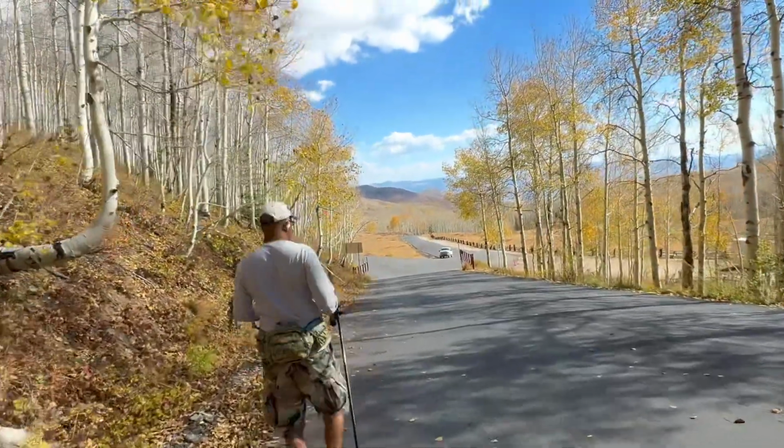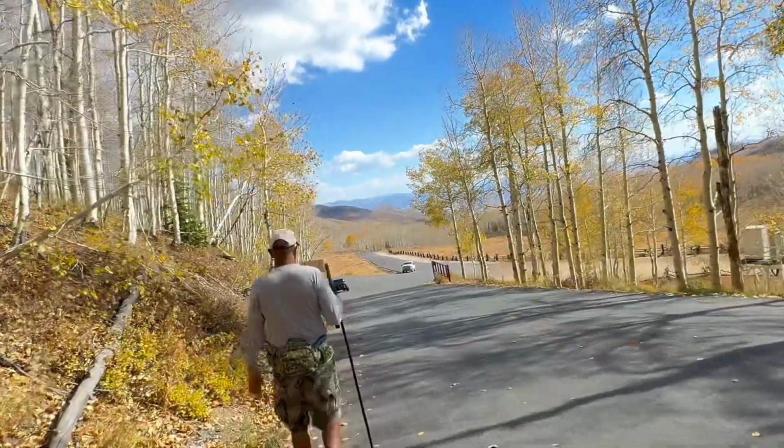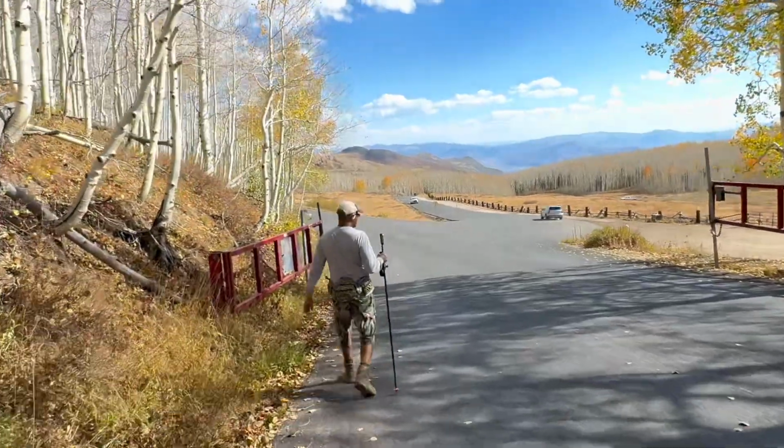I really wish we would have been able to hike the Bonanza Flat loop. It looked really amazing. But next fall, we will be there for sure.